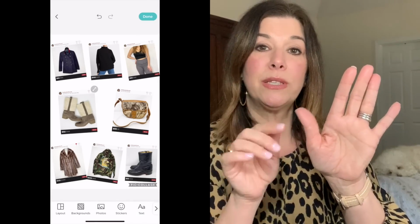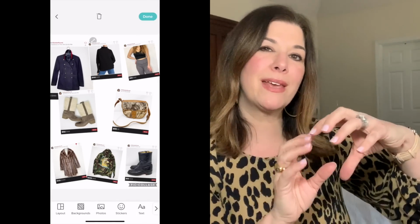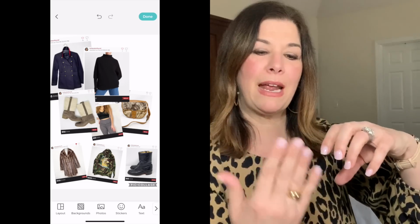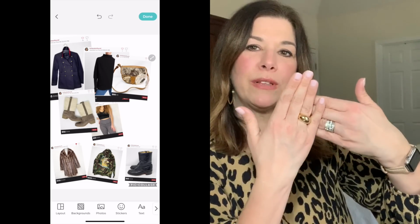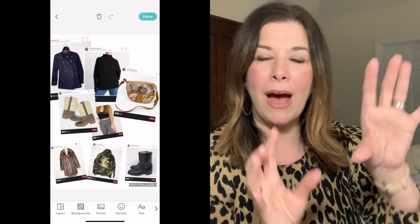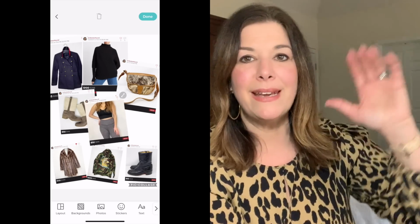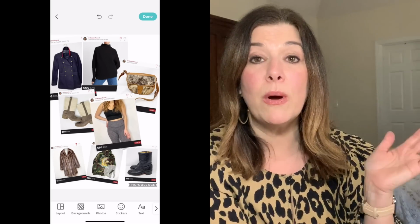And the one you click last goes on top, so if there's a corner that looked like it was an empty spot, I would click the other photo so it would overlap. So you want to be choosy about how you're overlapping, but it's super easy. You just click and drag and you move it, and then I get this great image. This is also a free app.